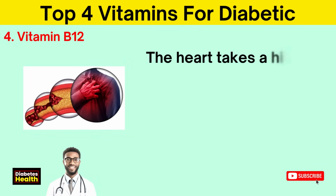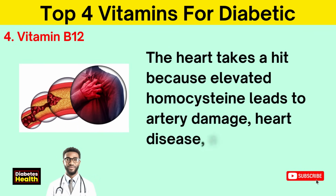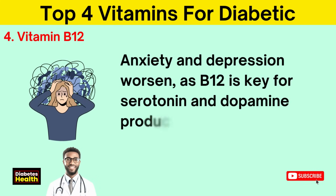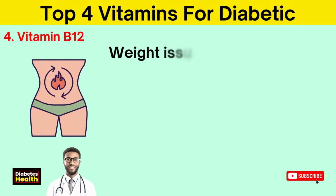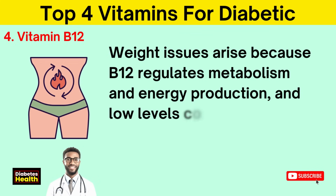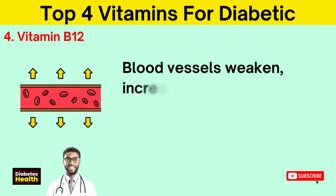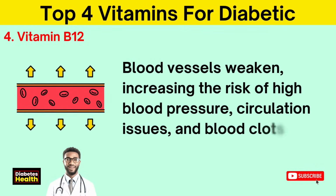The heart takes a hit because elevated homocysteine leads to artery damage, heart disease, and strokes. Anxiety and depression worsen as B12 is key for serotonin and dopamine production. Without it, mood disorders skyrocket. Weight issues arise because B12 regulates metabolism and energy production, and low levels contribute to sluggish metabolism and fat accumulation. Blood vessels weaken, increasing the risk of high blood pressure, circulation issues, and blood clots.